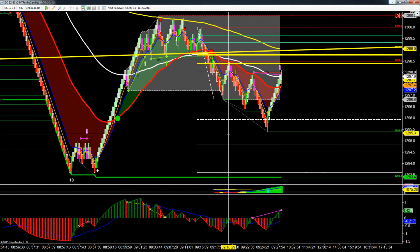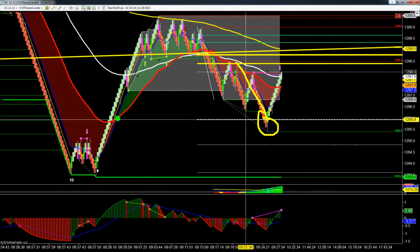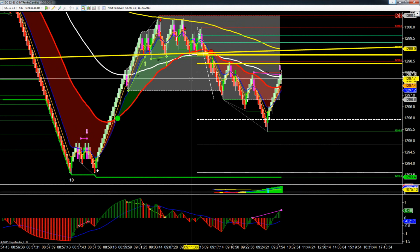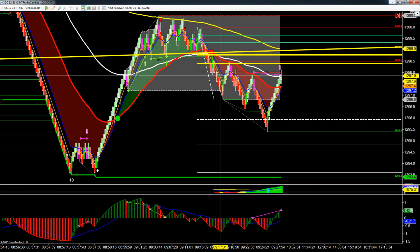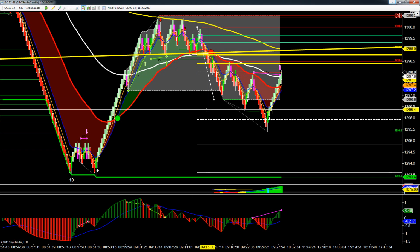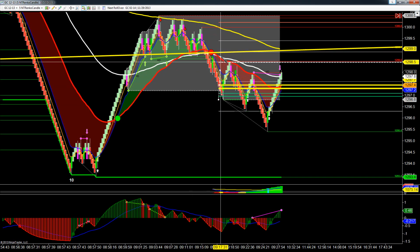Okay, so we're back. We did end up breaking lower right into our target. That initial fake out breakout that we saw right here did come back just a little bit, pressured us down a little bit before moving back down. And this gave us our final overall target down there. So let's take a look at what we had. Our average position was right around 1298.2 or so. The first target was the opposing halfway. So we'll take a look at that.